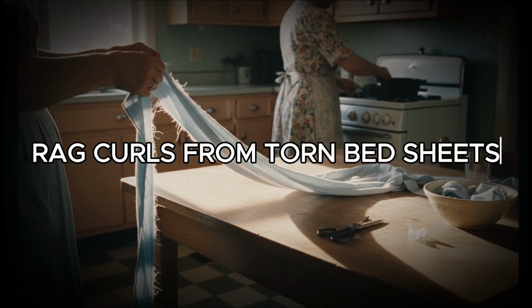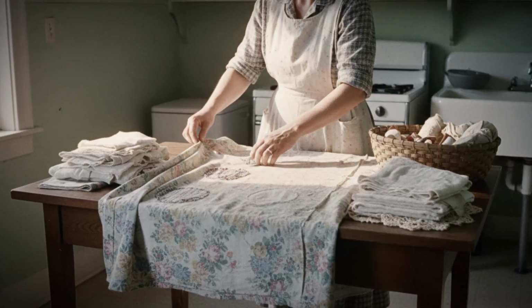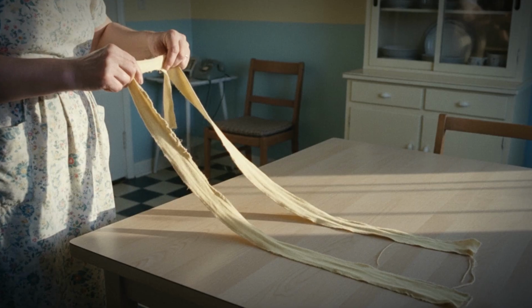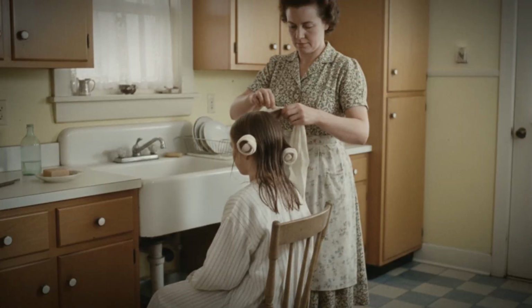Number 9. Rag curls from torn bed sheets. Old cotton sheets never went to waste. Before they became dust cloths, they became curls. Mothers tore them into strips and rolled damp sections of hair around each rag, winding from the ends up toward the scalp and tying a soft knot that would hold through the night.